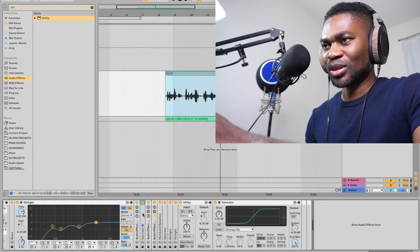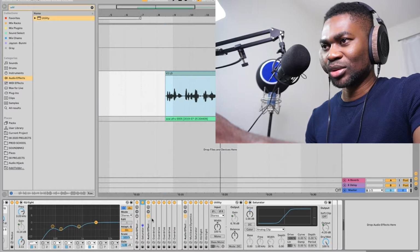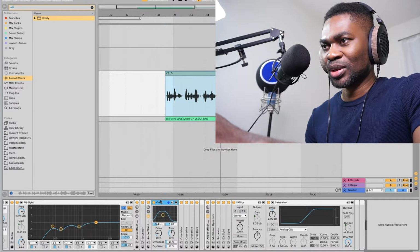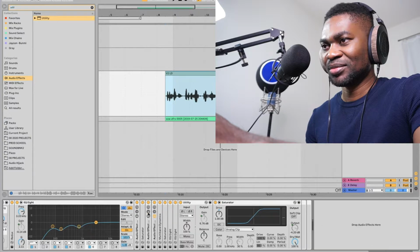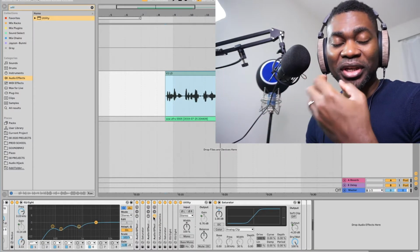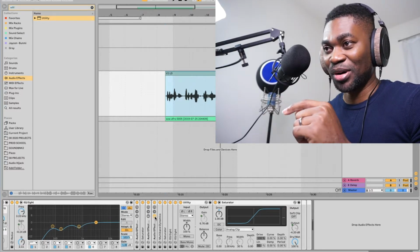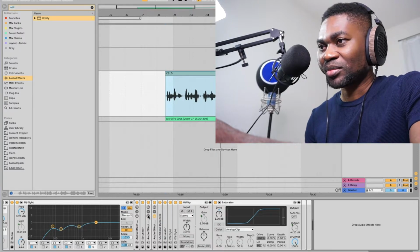Then that goes into a saturator, and that goes into a chain of overdrives. That amazing, beautiful mid-range that you're hearing, those guys are pumping it out. Trust me, it's crazy. I love it.